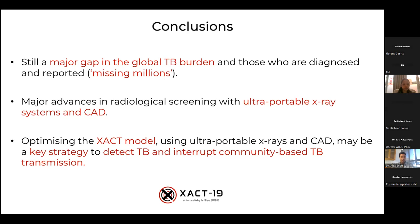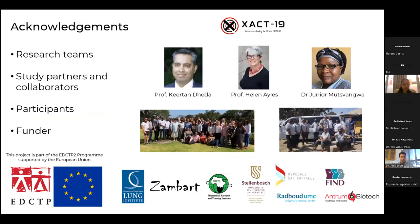Next slide, please. And finally, of course, this is always a team effort. I'm the site PI for the South African site, but we have the other sites in Zambia, Professor Helen Ayles from ZAMBART, and Dr. Junior Mutsvangwa from the BRTI in Zimbabwe, and then our global PI, Professor Keertan Dheda, who oversees the entire project.